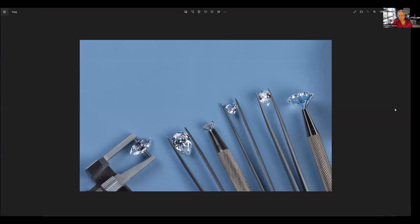Second thing is, be careful about the holders you're using to hold the diamond. Don't use those locking tweezers. There are tweezers that look like what you see here, but they have a slide lock on them. Don't do that, because diamonds can break with those.